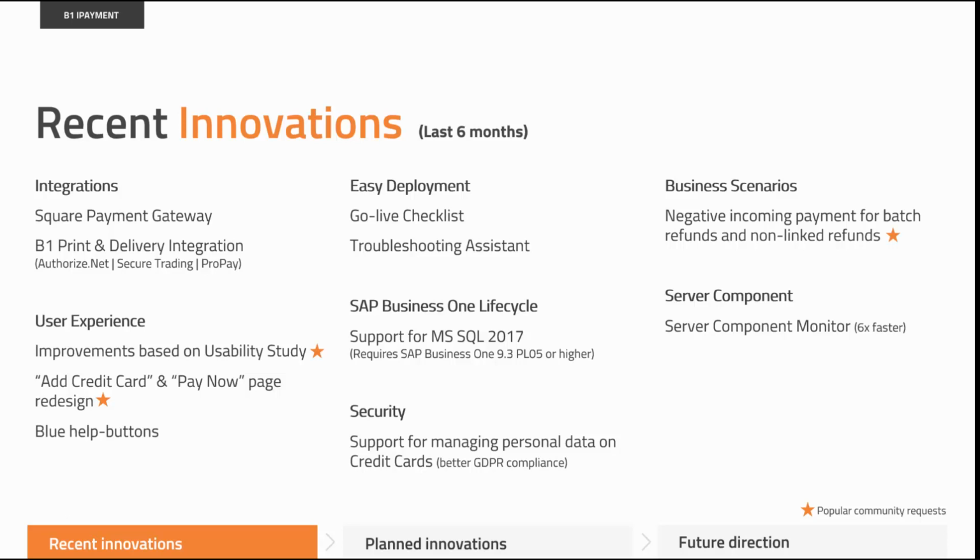We are also supporting SQL Server 2017. We have a better way to manage personal data on credit cards for a better GDPR compliance. Some enhanced business scenarios. And regarding the server component, a major performance enhancement. Now our monitor runs 6 times faster. And as I mentioned before, the features tagged with a star, they came from the community or they were supported from the community. So go there and vote for the features you most like.